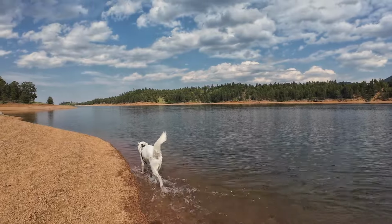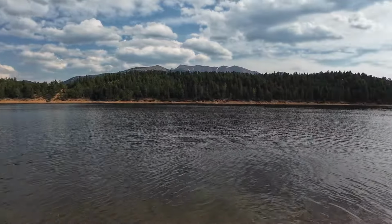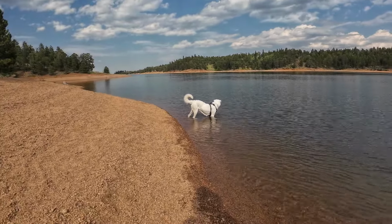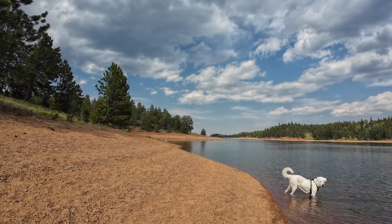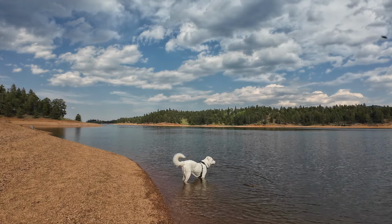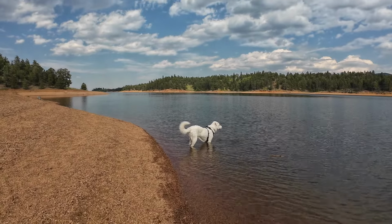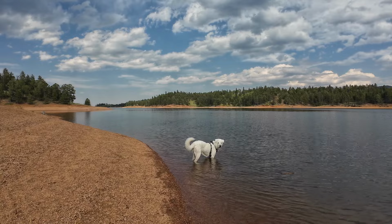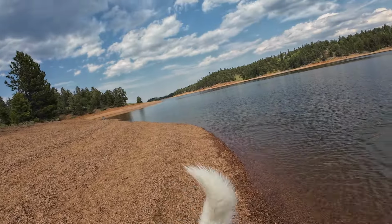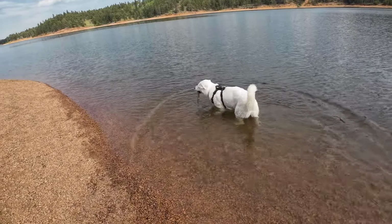I saw those little paddles. Good boy. Oh my gosh. What an awesome little area. This is fantastic. I see a couple of hikers way off in the distance. Someone's wearing a red shirt way out there. Get the stick. Go get it. Do you see a fish or something? What was it? He hears something. What is it? You look concerned. Come here. Oh my gosh. Oh, go get the stick. Go get it. Good boy. Yeah.